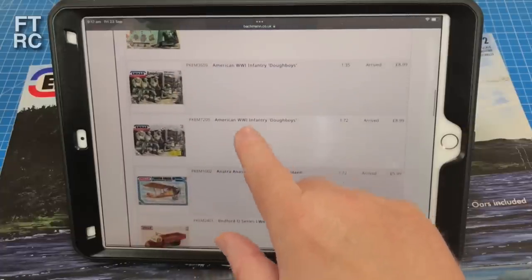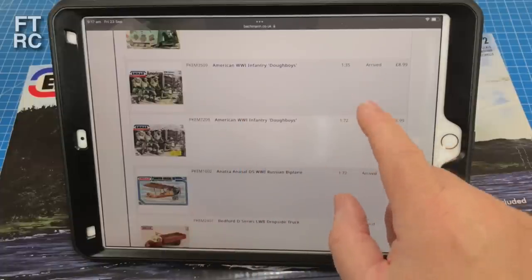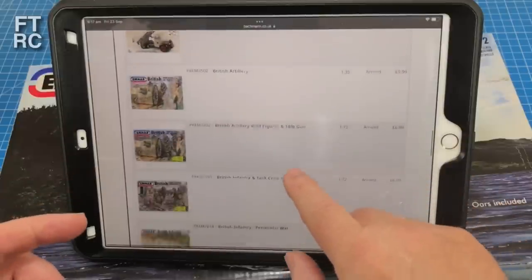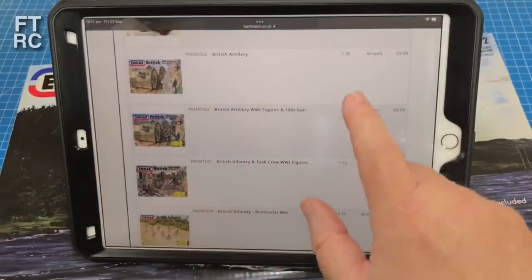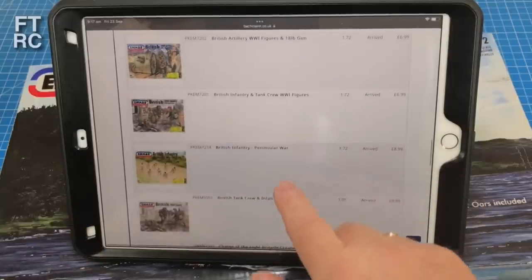Then they sort of do things in pairs. They'll do lots of figures. They'll do both 1/35th and 1/72nd. And so there it all is. And there's all those trucks, as we're saying. There's lots of old World War One stuff in both 1/72nd, 1/35th. So that's kind of their genre. So they do a lot of that.